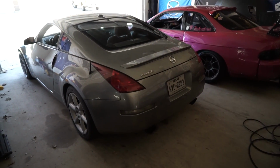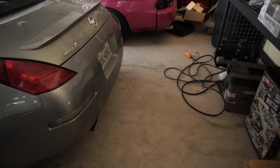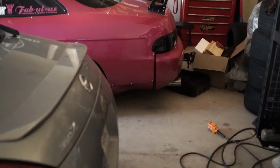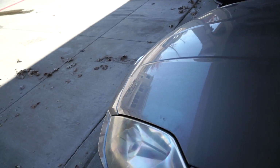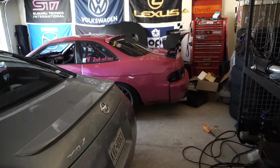Yo, this car is tiny. What? Look how much smaller it is than my Lexus. Wait, hold on. There's no way. Oh my God. What? Why is this car so long?